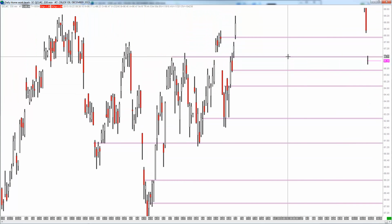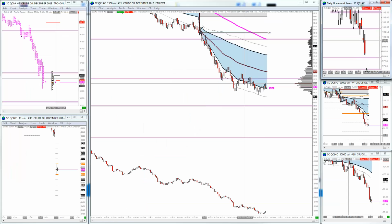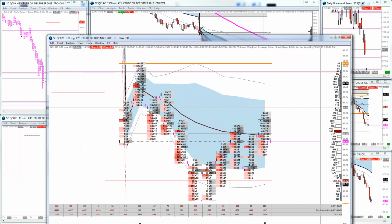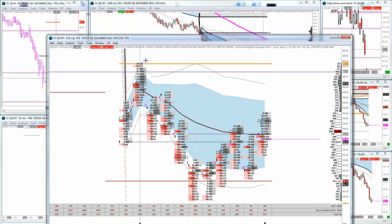What I started to look for is to sell this 86.70 area, and as you can see, we opened up and rotated up to this area. We had some great selling absorption up here, as there were resting sell orders that this market bid into. As soon as those orders were filled, you can see how the order flow started to change and they started to sell this market down.